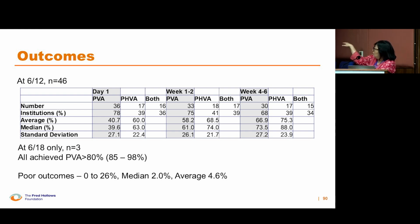You can see that across weeks 1 to 2 and 4 to 6, the numbers start to decline. Initially we had 36, then we had 33, and then it dropped down to 30. But this is only showing the number of institutions reporting. It doesn't show the number of patients. Most people will have the day 1 data, and then by week 1 or 2, the number of patients has dropped by about 10, 20%, sometimes 30%. And then at 4 to 6 weeks, we're looking at less than 50% of the patients coming back.